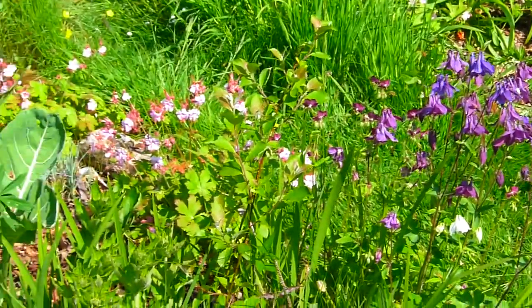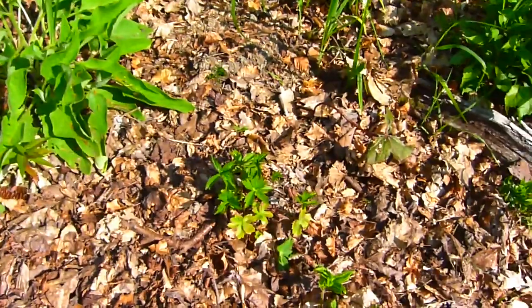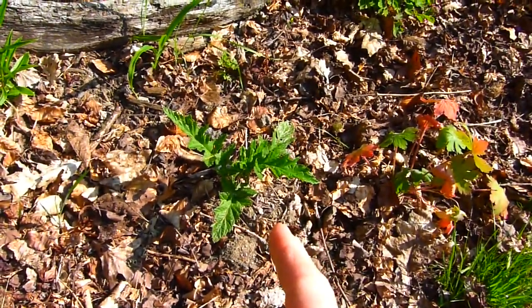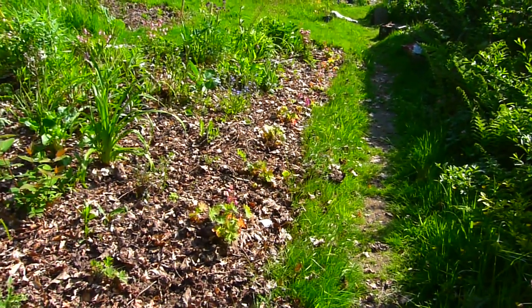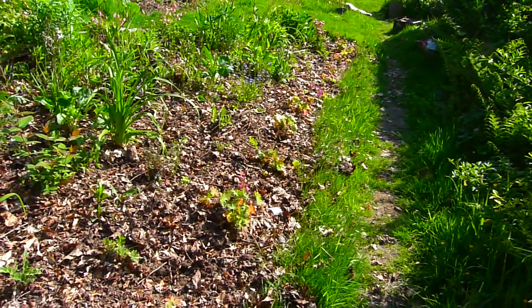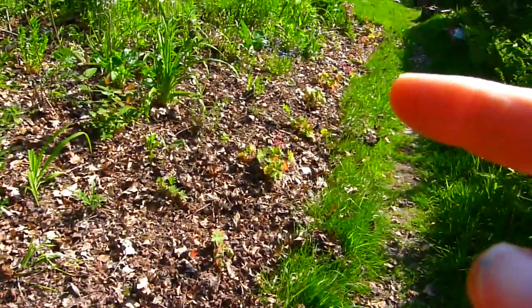Very pretty. Right. So in this border here, I've got some astrantia, echinops, and geranium. Along here, I had to take all the geranium out because I thought it was pink, but as it grew, it was purple. So it had to come out. I've designed it so it's going to be pink, white, pink, white, pink, white, all the way along.